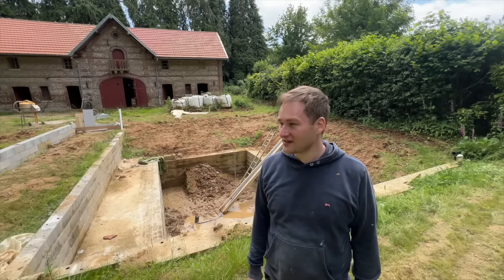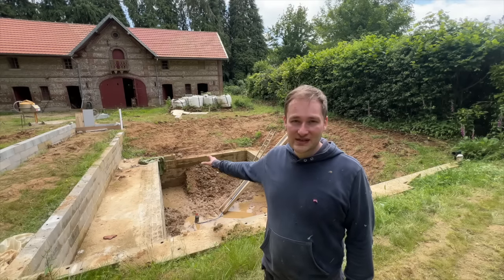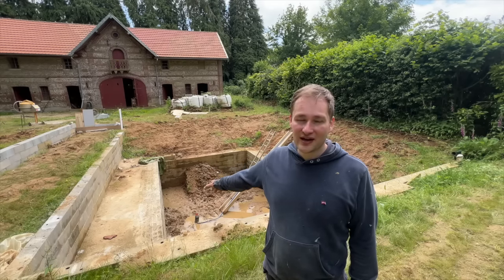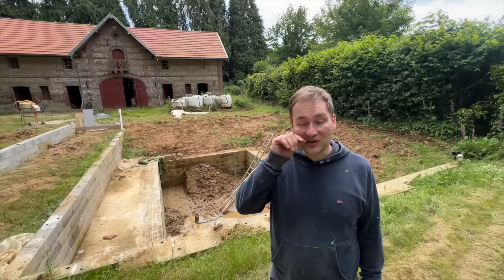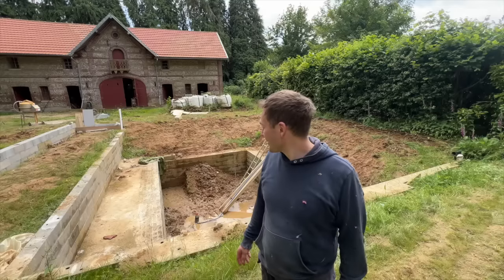God, I am absolutely sweating. That has been hard work. I've basically just dug down through this massive pile of clay to find this pad of concrete that we put down six months ago or something like that.